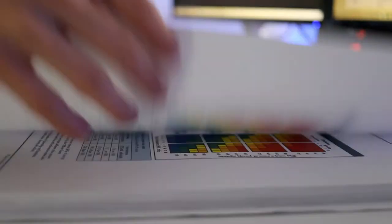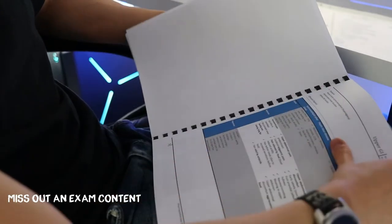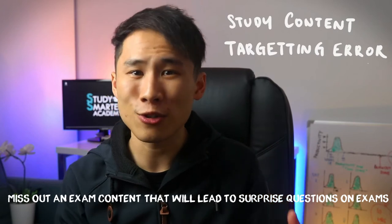Now, if you never took the time to look at what your exam requires you to learn, you might be spending the time studying things that will never be in the exam, or you may be missing out on exam content that will lead to surprise questions during the exam.